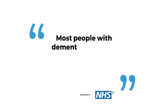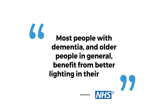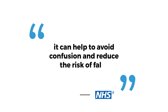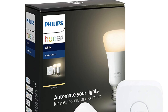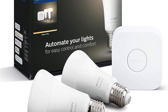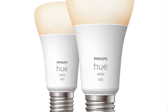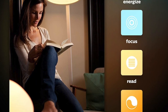According to the NHS, most people with dementia and older people in general benefit from better lighting in their home. It can help avoid confusion and reduce the risk of falls. If I left her to her own devices, my grandmother would be content to sit in the dark. There are a lot of smart lights available. I chose the Philips Hue system because of the prestigious brand name recognition and easy connectivity to other devices. You can get a color light bulb or a white one.